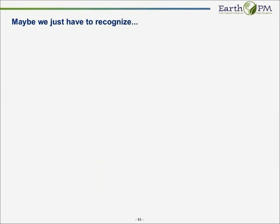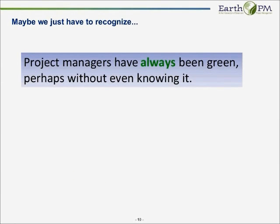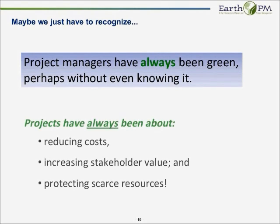So one of the things we've recognized in our research is that project managers have always been green. Maybe they don't know it, but they've always been interested in reducing costs, controlling resources, increasing stakeholder value, getting more efficient, preventing waste, and protecting scarce resources. This is what we've done.